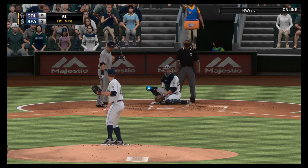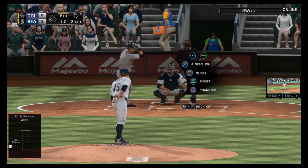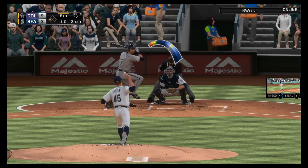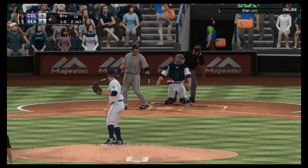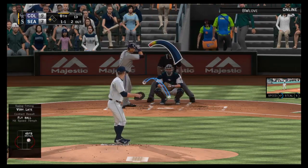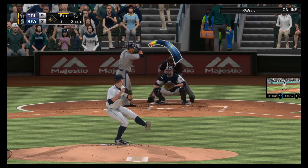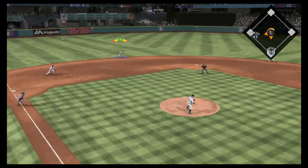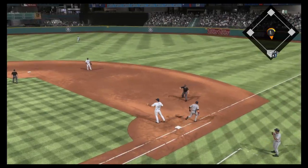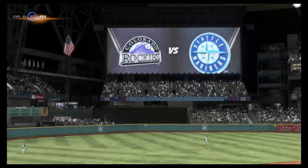Carlos Gonzalez is in with two away as he takes a ball 1-0. That evens it up 1-1. 2 outs here with a runner at third. To short. Andrews fields it cleanly. Throw to first will get him easily, and the side is retired.